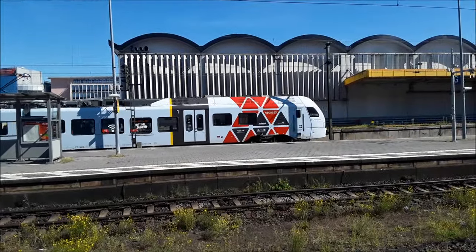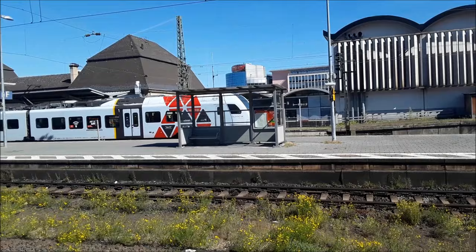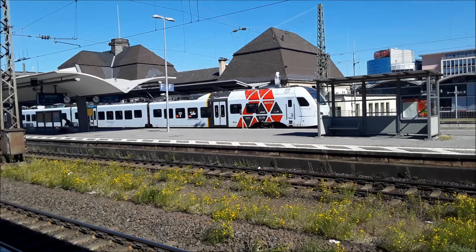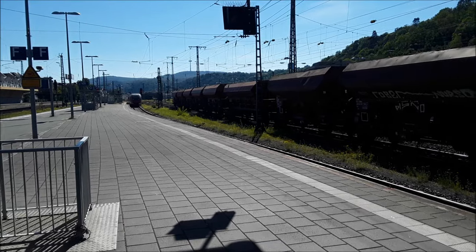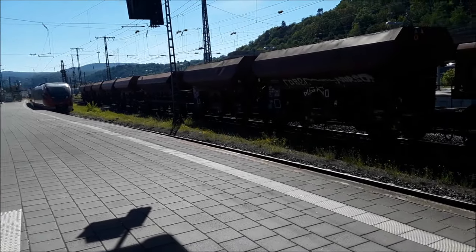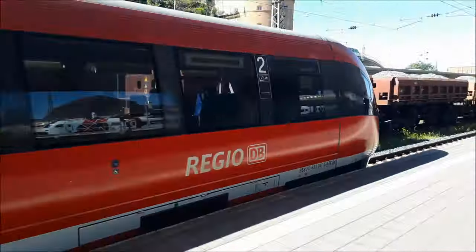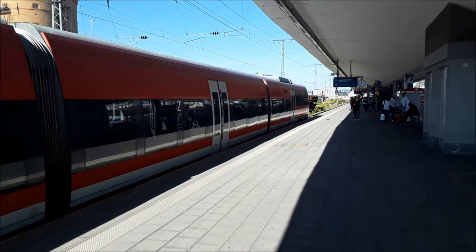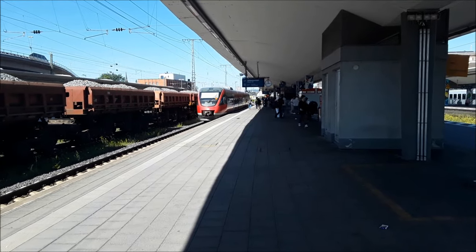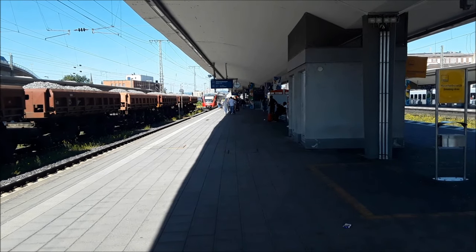So these are class 108 DMUs then? Okay. Squeaky brake time. Okay, the next train to arrive should be a service. Double check this. Yep. 1452 to Mayen Ost, 643041. Coming in 8 minutes late.